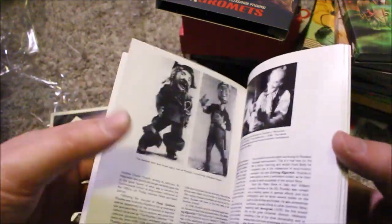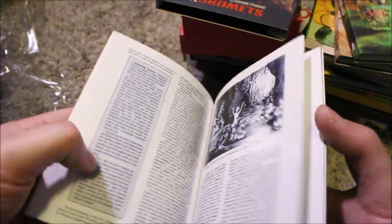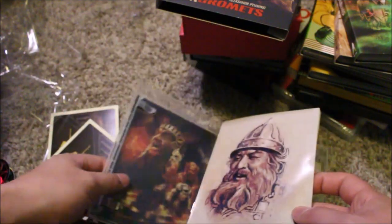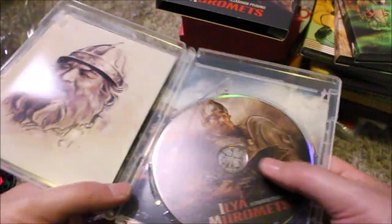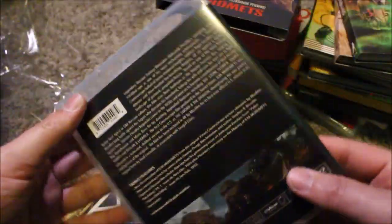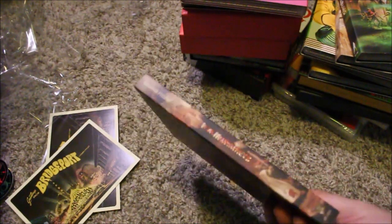Looks like we got some essays and stills and all about the movie and stuff, which is cool. I'll probably actually look through this because this movie looks super interesting. It really does. It's one of those really weird ones that I'm probably going to make my brothers watch. We're going to sit down and watch it, just because it looks astounding with what they did for 1956. Really can't wait for that one.